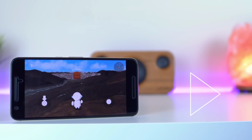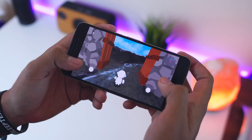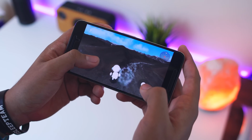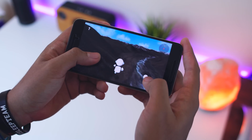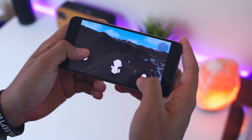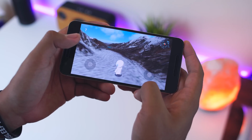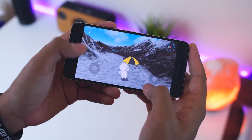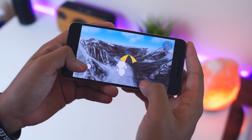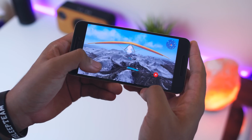Alright, so last application on the list is Vern, or Vern if you want to get French with it. This is a really neat app that allows you to explore the 3D imagery of the Himalayas via Google Maps as a 500-foot Yeti named Vern, or Vern. You got this little virtual joystick used to move around, and you have a separate button used to jump and pick up certain objects strewn all over the place. The more you explore, the more you'll come across, like a jetpack, a hang glider, and you can even chase yaks. Yeah, there's a whole lot to do here.